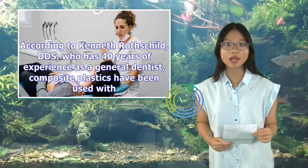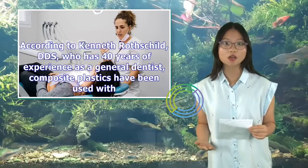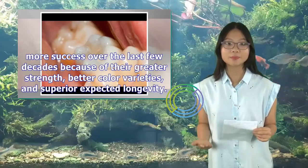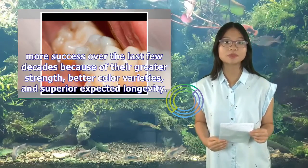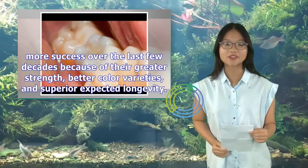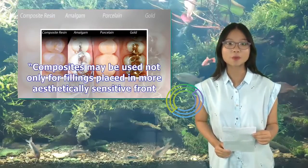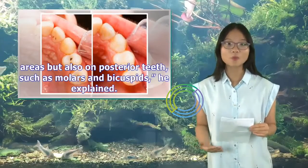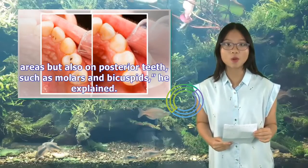According to Kenneth Rothschild, DDS, who has 40 years of experience as a general dentist, composite plastics have been used with more success over the last few decades because of their greater strength, better color varieties, and superior expected longevity. Composites may be used not only for fillings placed in more aesthetically sensitive front areas but also on posterior teeth, such as molars and bicuspids, he explained.